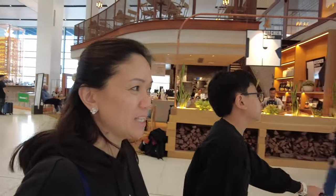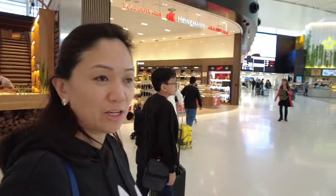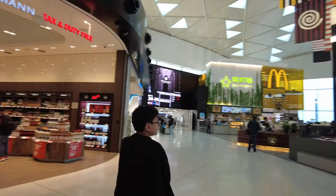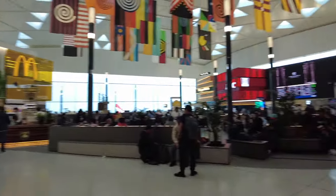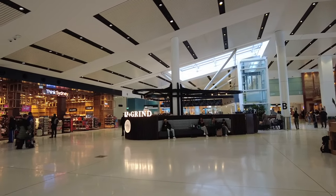So, there, we are now on our way to our gate. Matagal pa yung flight namin, 12 noon pa. It's 10:50. So, we'll just go around first. It's our first time here sa Sydney Airport kasi nga parati kaming Melbourne. So, this is the International Airport of Sydney. There's LV there and Tiffany. The high-end shops are there.